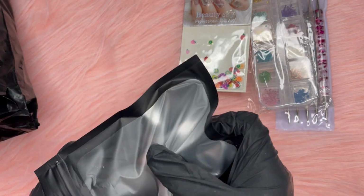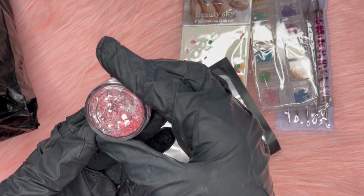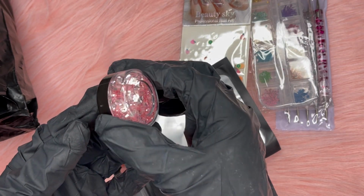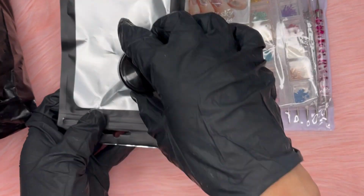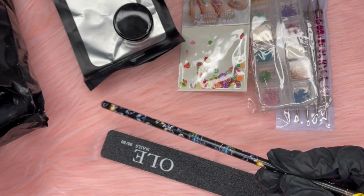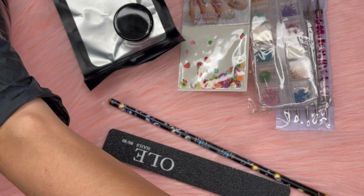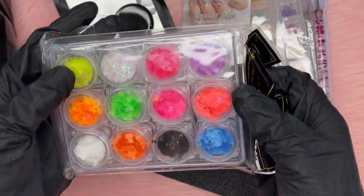Right here I am opening this glitter that they had. It looked really, really pretty on the internet, so I did go ahead and buy it, and it's a really pretty peach pink color with silver. And it was super, super cute. So I went ahead and picked it up and added it to my glitter collection. I did purchase one of their files and one wax pencil. But to me, that's just for the giveaway box.